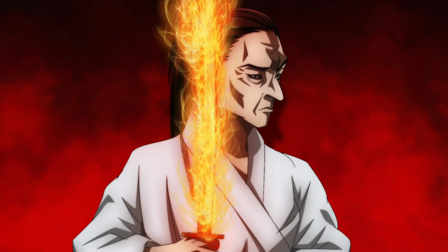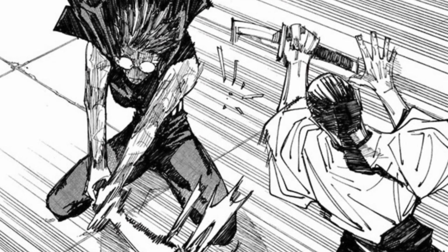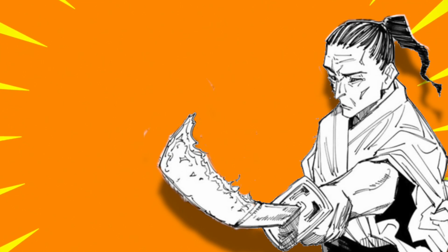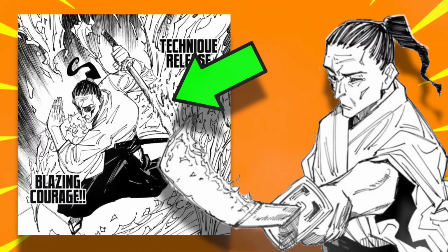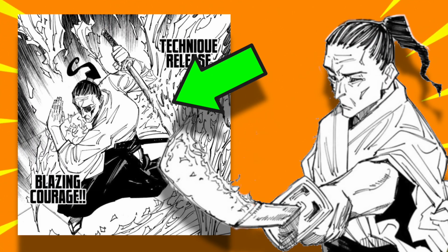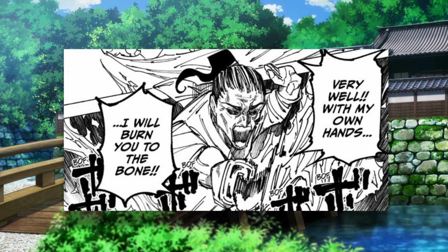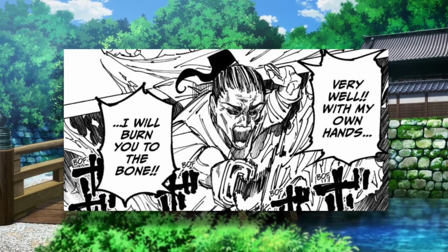Blazing Courage enables the user to create fire out of curse energy, and then use that in conjunction with a weapon. For example, in chapter 148, Ogi's katana was sliced in half by Maki, but by using this technique he was able to conjure up flames to replace the part that was broken. The following chapter he did a similar thing, only that time the flames were way more intense and seemed to be propelled out of the katana at high speed. Being a special grade 1 sorcerer, you would expect that over the years he's used Blazing Courage to incinerate hundreds of curses, which is why he was so confident in telling Maki he could burn her to the bone.